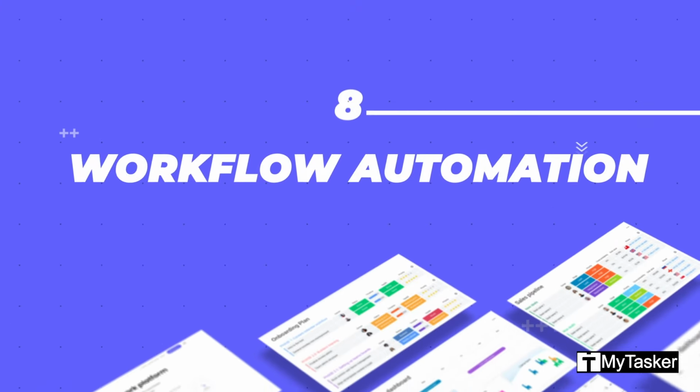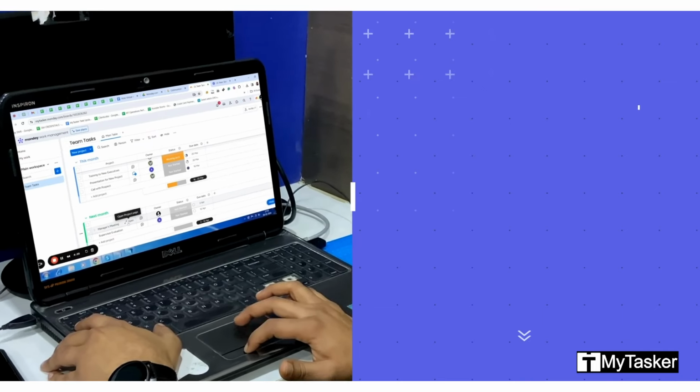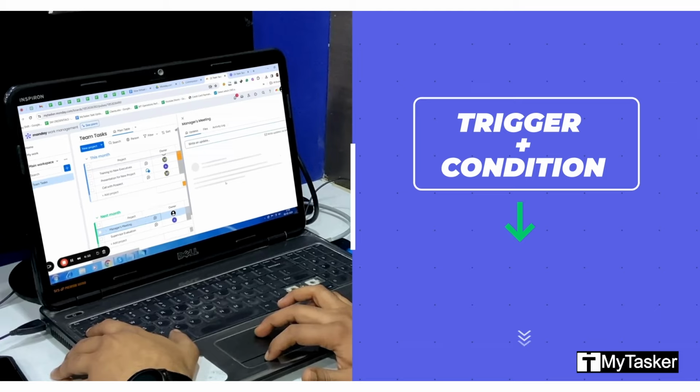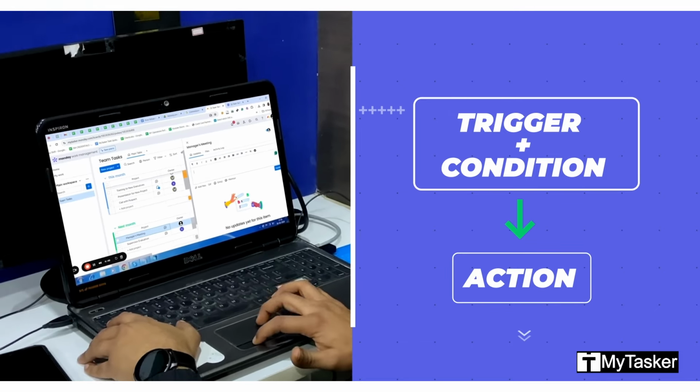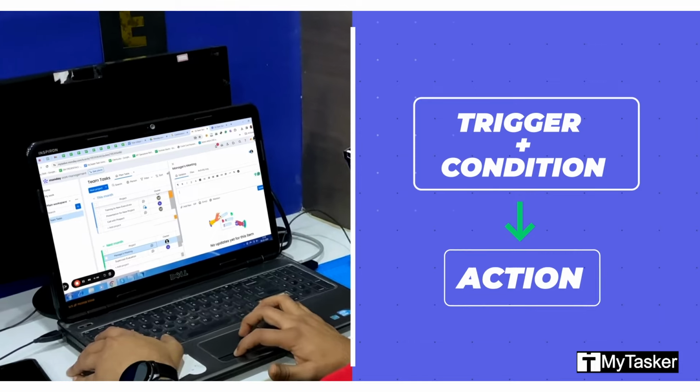Number 8. Workflow automation. VAs can help you design and create automated workflows on monday.com, reducing your manual labor and streamlining your project processes.